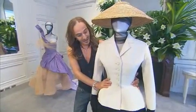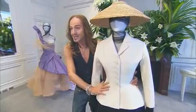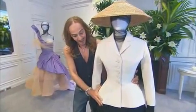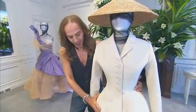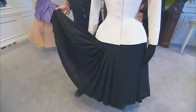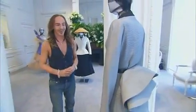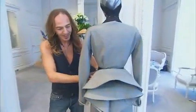This beautiful jacket, soft draped bosom, tiny, tiny waist, and slightly accentuated hips. Was all the rage, worn over this full pleated skirt, which caused a scandal. And over here, we have another new look, La Cocotte.